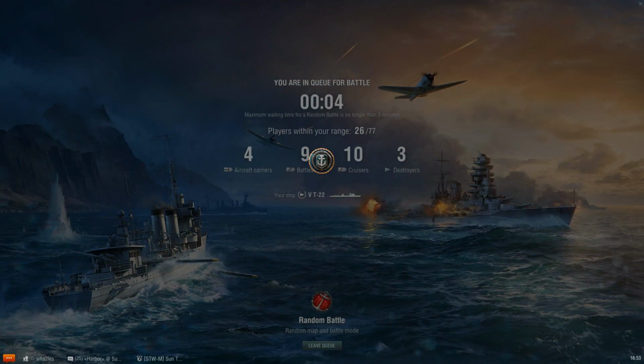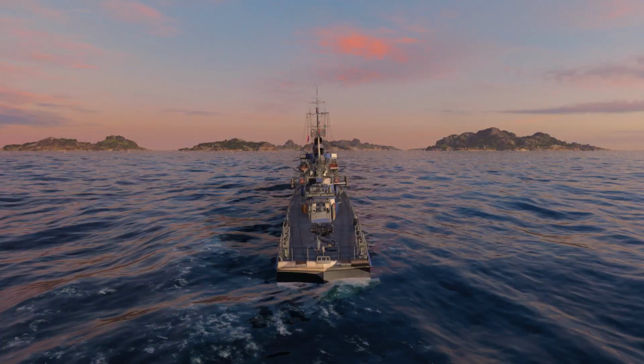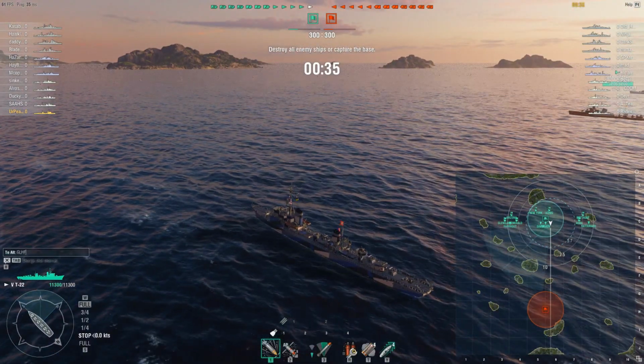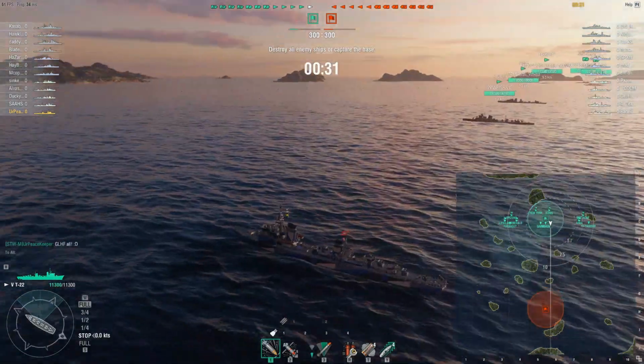Alright, so T-22, like I said, its primary strength is going to be in its torpedo armament, and relying on your torpedoes, even at Tier 5, can be a bit of a struggle, especially if you're not well practiced at using torpedoes. And I definitely think that can cause a high level of frustration. Now, this is a Tier 4 through 6 match, and there's a fairly decent number of battleships, but more interestingly, there's actually quite a lot of destroyers in this.